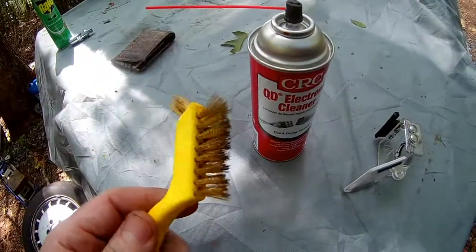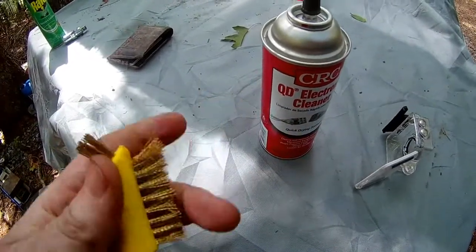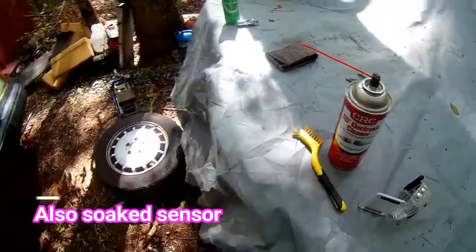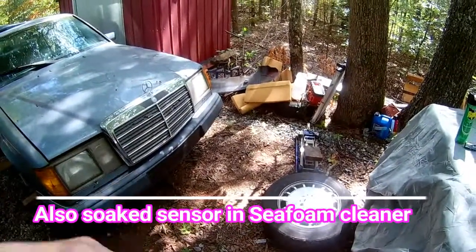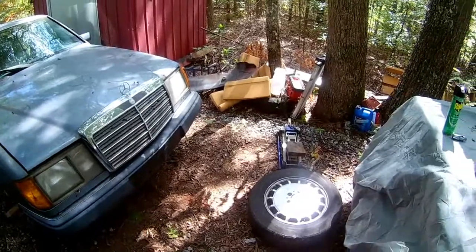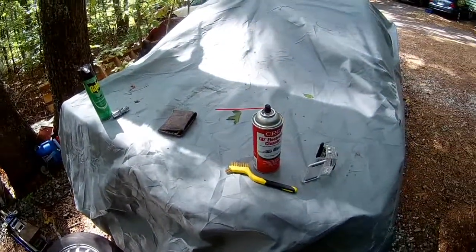And I'm going to use the same stuff on the O2 sensor with my wire brush here and get those fins opened up. The issue is that it's so carboned up that the fins are supposed to actually pull air into the element in the center of the O2 sensor, and it's so gunked up, no air's getting in there. So we're going to clean it up and see if that improves the idle.